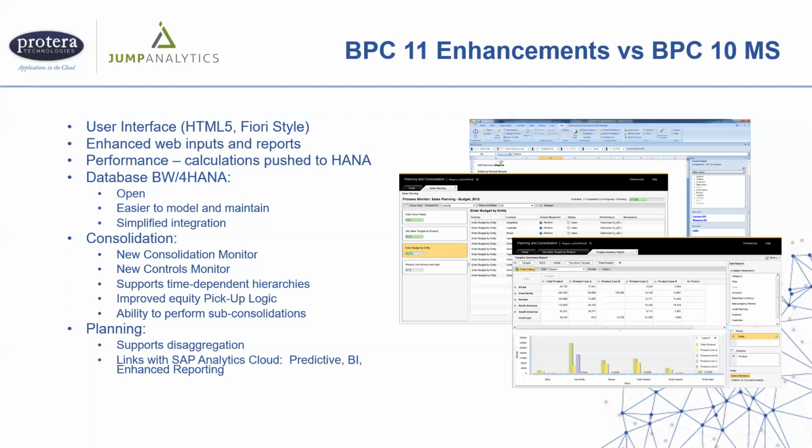Basically, the application will scream. It goes extremely fast, and there's a lot of analysis on this and benchmarking to show you the difference in performance between each of those versions. So that's one of the major differences, is really the database that it sits on, BW for HANA.